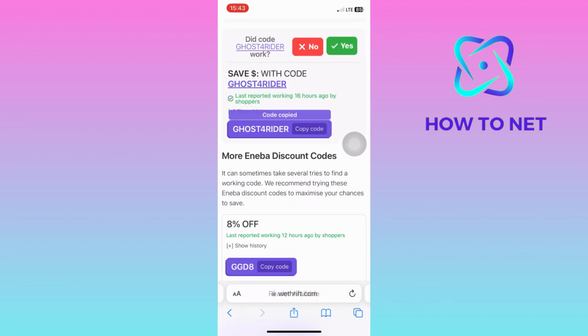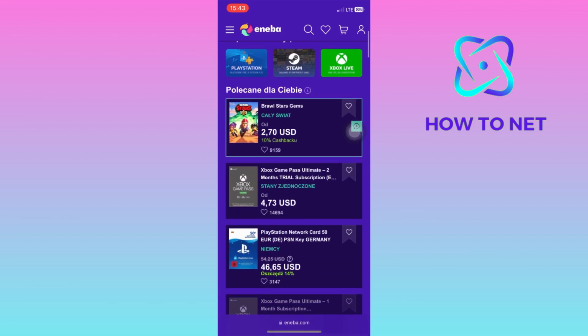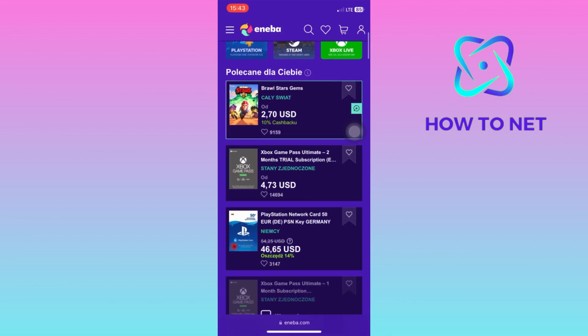Your code will get copied to clipboard. Go to the Eneba official website. Paste in your coupon code. Double check down and see if your code is applied successfully before making any payments. That's how easy it is to get your Eneba promo code in June.